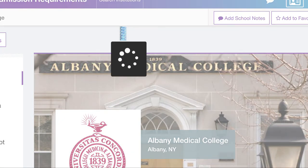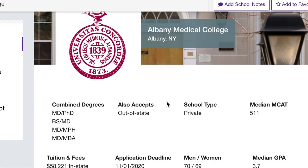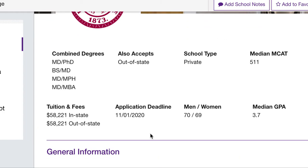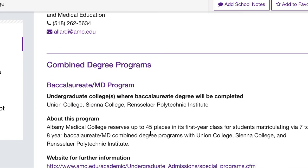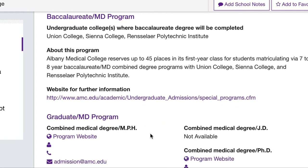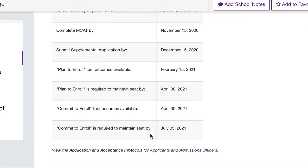So when you're trying to choose schools, I really recommend this because it gives you all of the information that you might need to understand what the school has. So for example, median MCAT, really important, median GPA, tuition, and then it gives you all sorts of information on the curriculum, on the location, anything you could possibly need to know about a school is on this application. We'll go into this in more detail in a later video, but what I want to do is show you the course section. So I'm going to scroll down to there.